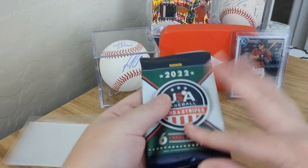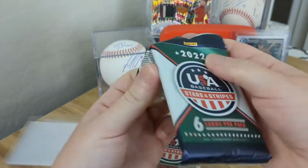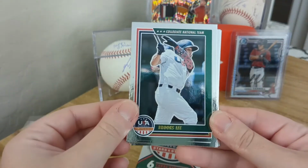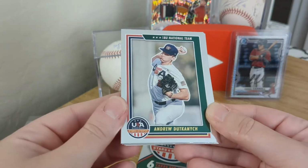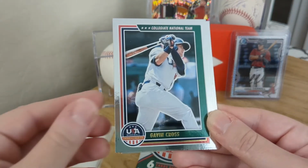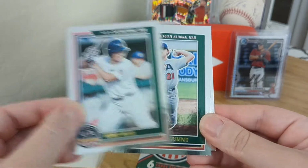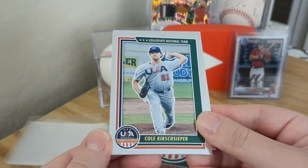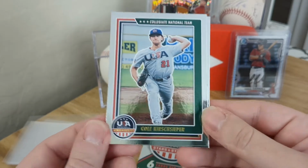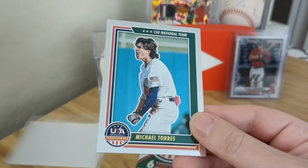Two more packs. We're still looking for another auto or mem. Brooks Lee, Andrew Dukonich, Gavin Cross, Henry Allen, Cole Kershiper. I'm butchering these names. And Michael Torres. That's a little easier.